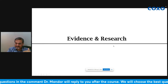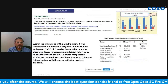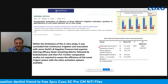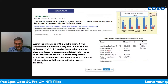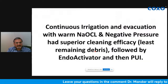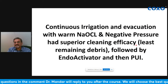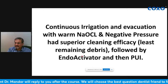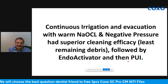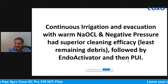Now coming to evidence and research, what evidence do we have? There have been a couple of studies. This study was a comparison of EndoActivator, passive ultrasonic irrigation, and manual agitation. And the conclusion was that continuous irrigation and evacuation with warm hypochlorite and negative pressure had superior cleaning efficacy and the least remaining debris, followed by EndoActivator and then PUI. For the simplest reason, the activation devices activate or agitate stationary fluids.